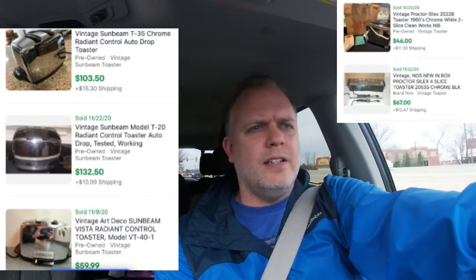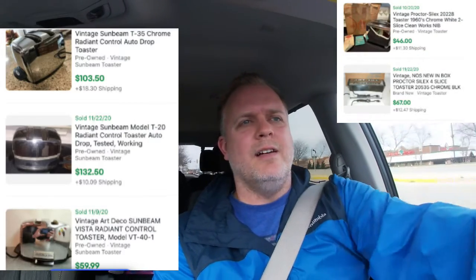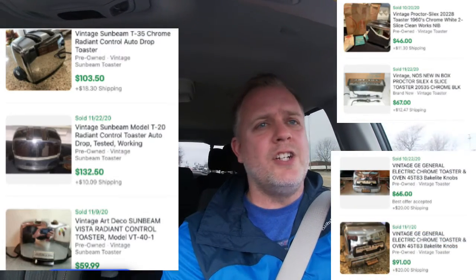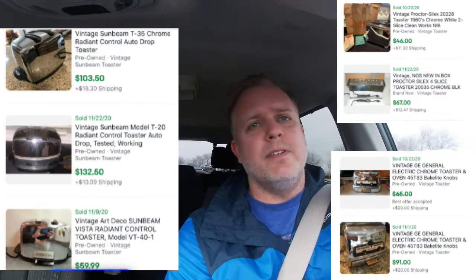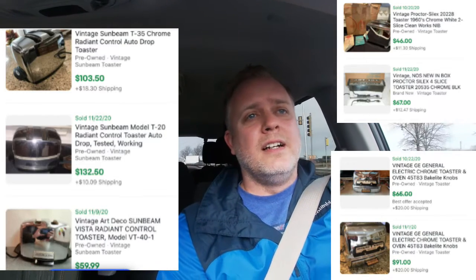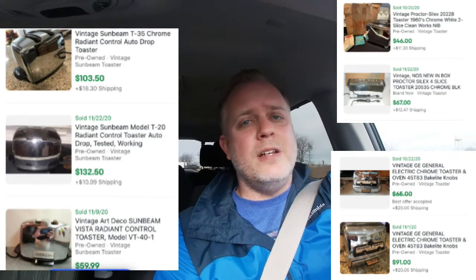But any toaster ovens, you look at Proctor Silex, Toastmaster, whatever it is, Black & Decker, GE, vintage, all of those are always going to be selling. And the best part is they're usually at Savers, Goodwill, etc. They're usually pretty cheap, and you can usually get them half off because not many people are picking those up.